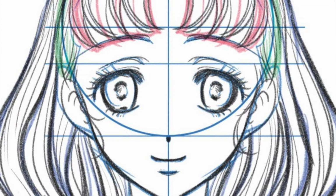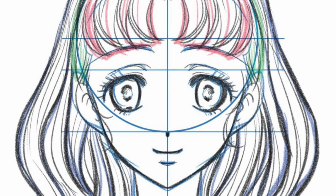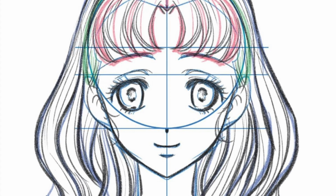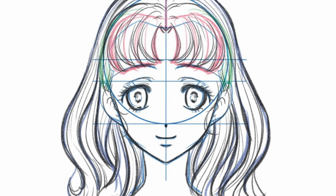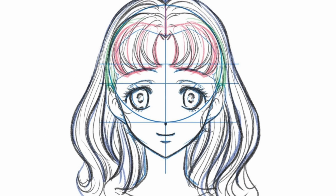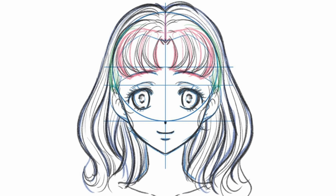The sclera can't be seen on the top or bottom of the eyes because the irises are big and the eyelids are heavy. The smaller the sclera, the more kind and beautiful the character will look. Note that all black eyes make a character look human.